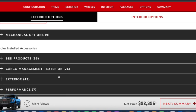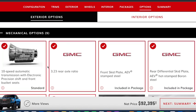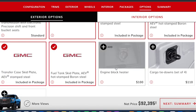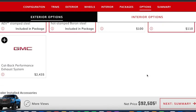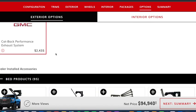Let's see, there's so many things you can add here. Mechanical options first. So this is just telling you you're getting the 323 rear axle. I don't think the engine block heater here is necessary where I am, even though it does get quite cold. It doesn't get frigidly cold to where a V8 engine would not start in cold instances. Cargo tie downs, why don't we go with that? Just for a little more utility in the bed. The catback performance exhaust system, we're gonna go with that. Just to make the V8 snarl.